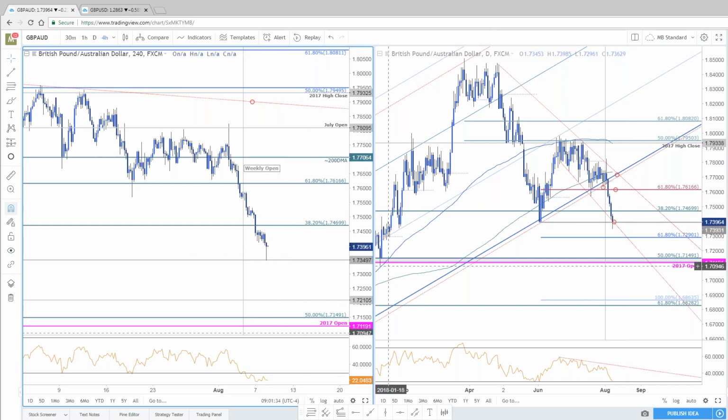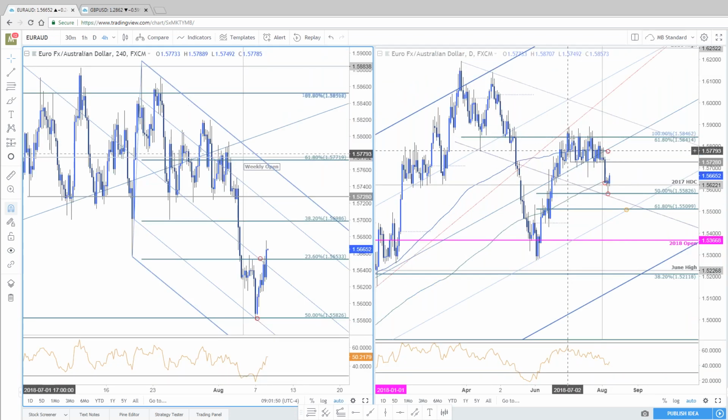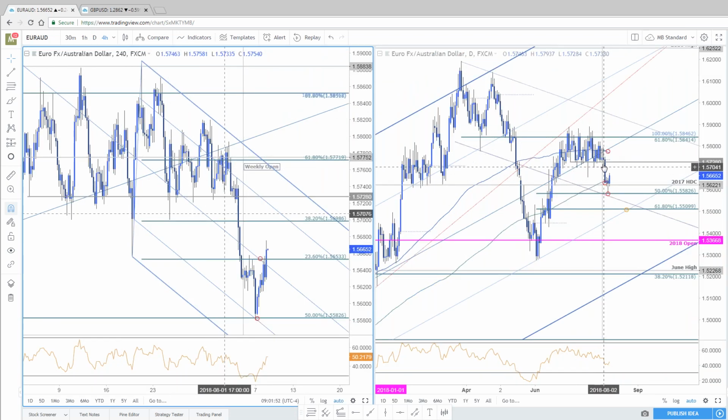The other one that we were covering as far as the Aussie crosses, that was number 6. Number 7 was Euro Aussie. That one is holding support. So similar in that we had this near-term consolidation. Euro Aussie was a flat, just range-bound market that was sitting there for weeks and weeks and weeks. There was the break.